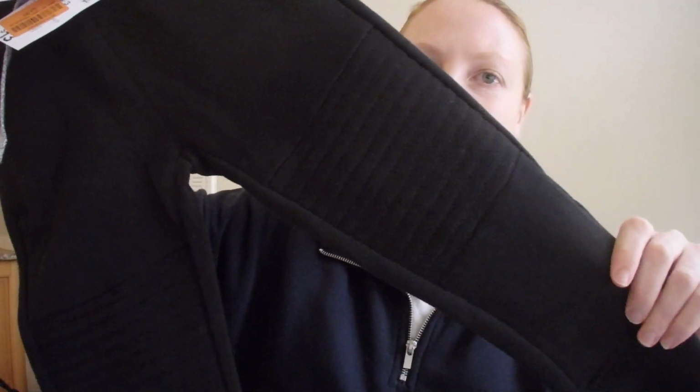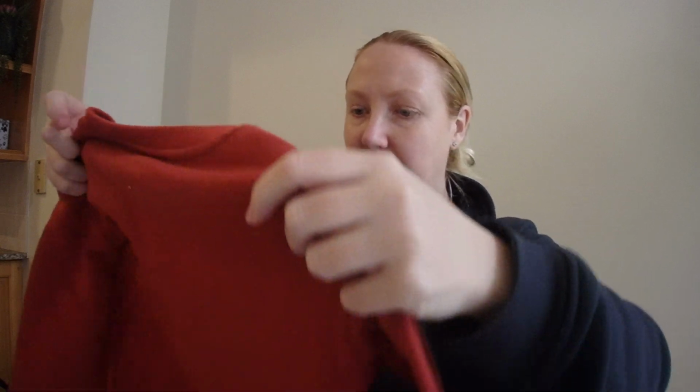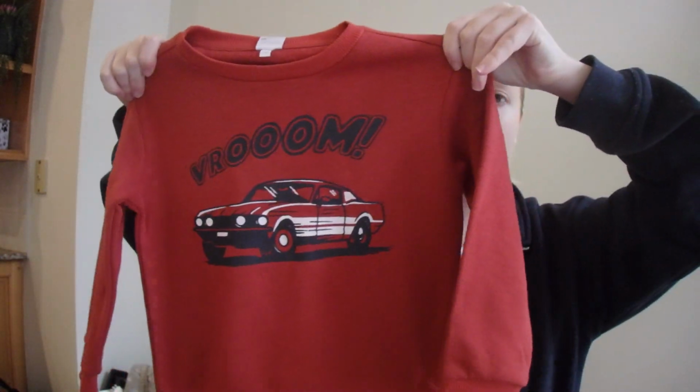These tracksuit pants, they're like the jogger style. They're actually really nice. They're usually $13. Again, I don't know if I told you, this jumper, $10 for that one usually. As I said, everything was $2. This one is usually $12, just a plain zip up jumper. This one is super cute. Again, this was usually $8.50. So that one.